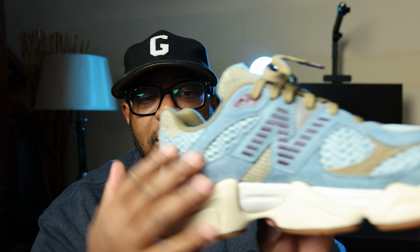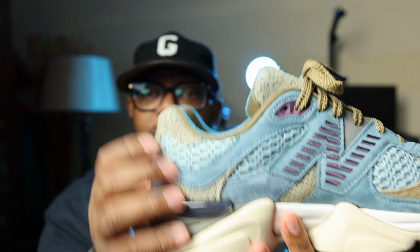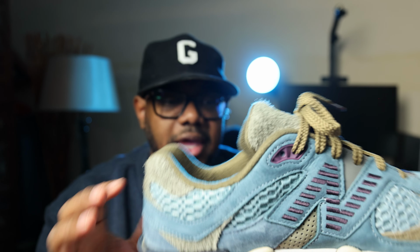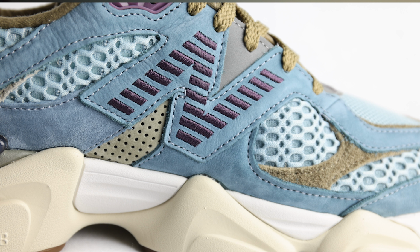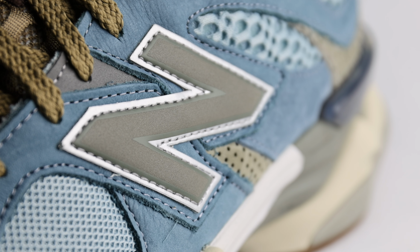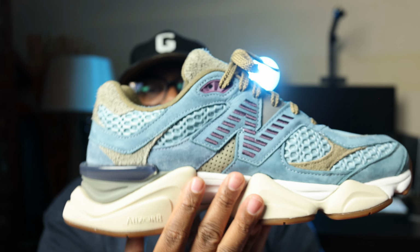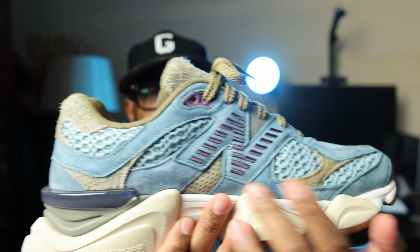And then of course, you've got two different types of suede. You've got a nappy suede, and then you've got a smooth suede on different parts of the sneaker. And then you've got the perforated suede inserts here on the underlays as well. Reflective on the lateral side of the shoe. And then you've got the stitched purple N going on the medial side.